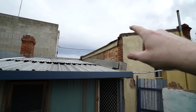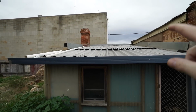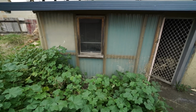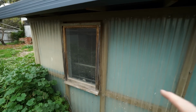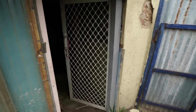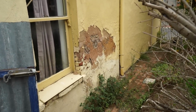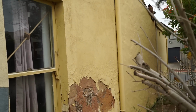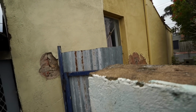Now I did notice at some point they did put some new corrugated iron on the roof along with this one, and a new wall. Not a new wall, well, a different wall here. I think it's even an addition because, as you'll see, there's a little shower area in there. And there is a lot of salt damp in this place, and it's kind of no surprise that it's being demolished because it needs a lot of work. Right, let's check it out.